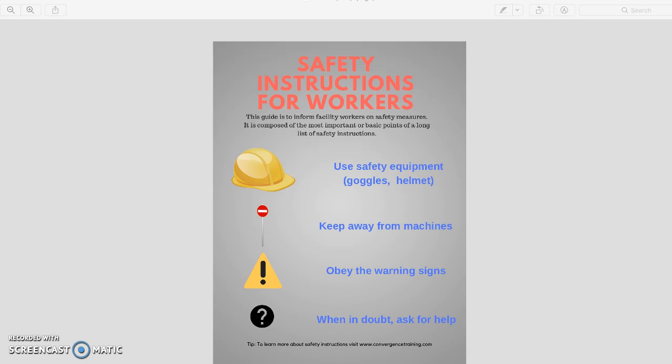First, we start with using safety equipment like goggles and a helmet at all times. This is to remind workers that even if there is no danger around, they should wear the equipment.